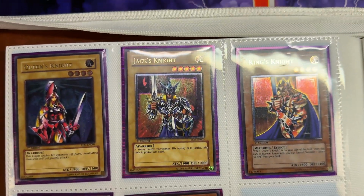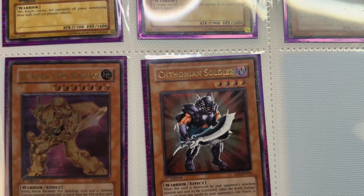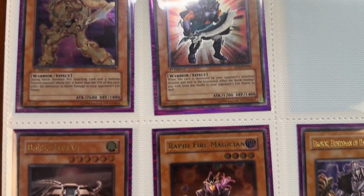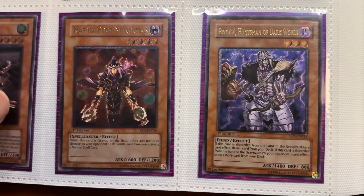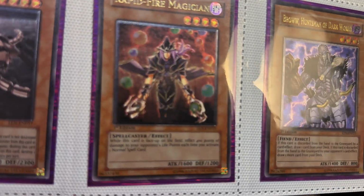Up next, we've got Elemental Energy. Now, there's some really big cards in Elemental Energy. You guys know which ones we're probably talking about. We've opened, what, 3 booster boxes so far in the channel? Maybe 4 at this point? I can't remember. I think it's been 4. Absolutely crazy. Check out this Brow Huntsman of Dark World. There's just so much foiling and so much texture on here.